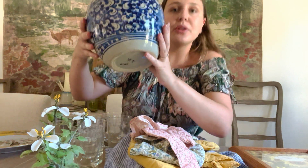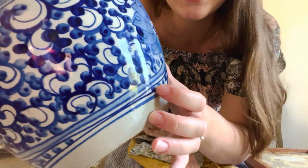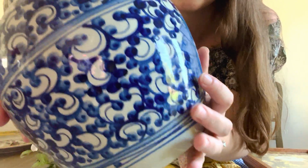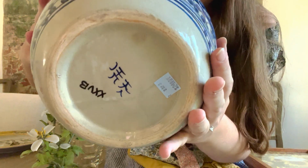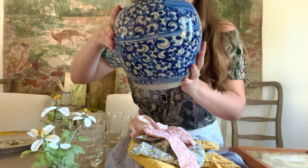Let's see if I can bring it up closer for you guys to see. But you see all that crackling, and it's honestly a little bit discolored in some areas. You can see the stamp on the bottom. It is just beautiful. And if I were to find this at a vintage store, an antique mall, I would probably have to pay over $100, maybe even $200.